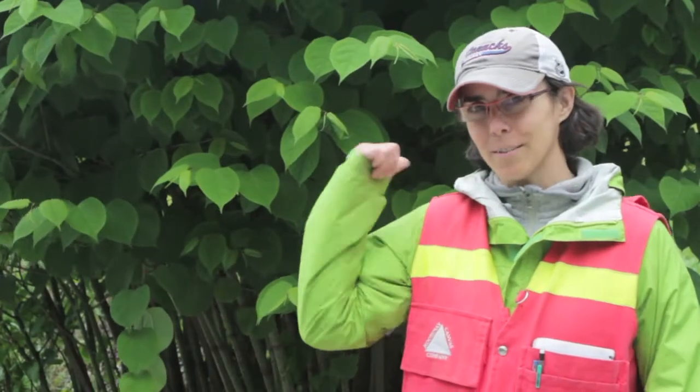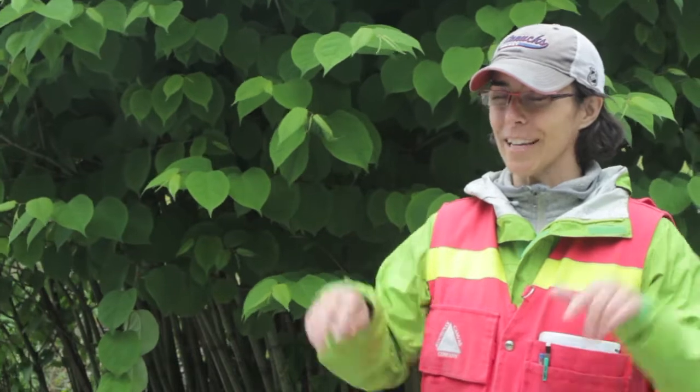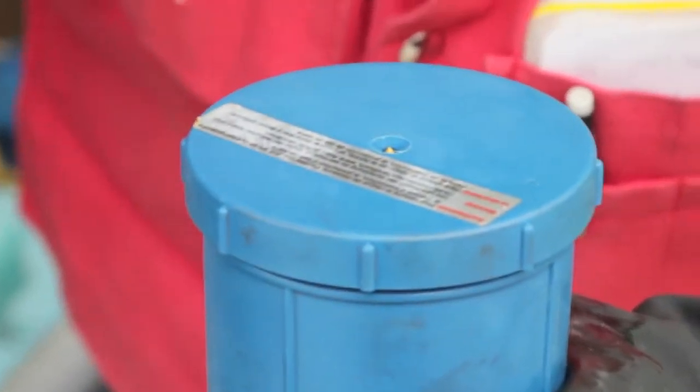Japanese knotweed is what's behind me right now, and the root material can go down up to 5 meters and out up to 20. So unless you're prepared to dig up that whole root system, you're not going to be able to get rid of it. As a last resort, we are using herbicide for Japanese knotweed.